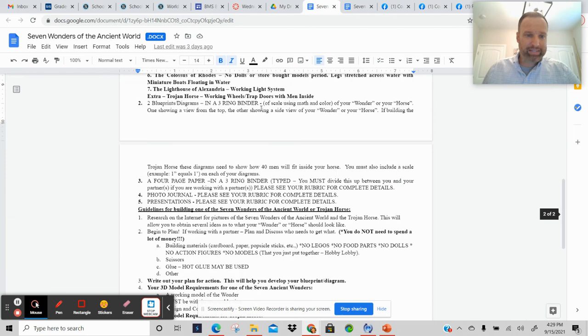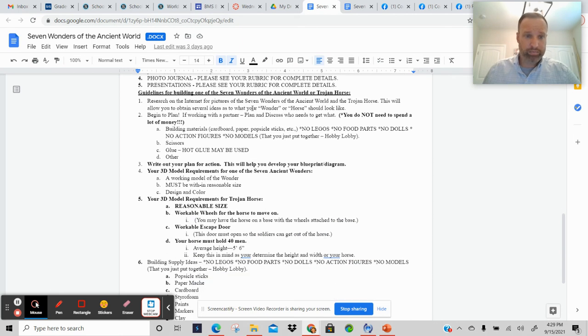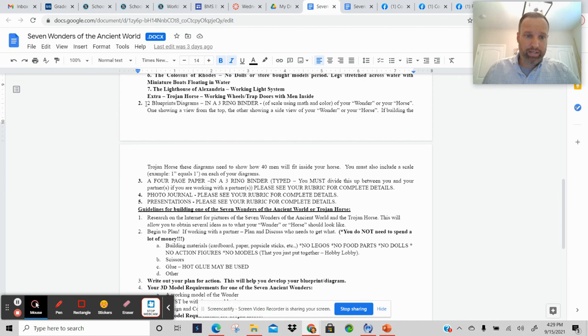All right, switching back to the next thing besides the model, what you need. The next thing that you need is blueprints in a 3-ring binder, of scale using math and color, of your wonder or your horse, one showing a view from the top. So you're going to have to give me a blueprint like you're looking down at your model or horse. What does it look like if you have a drone and you're looking down at it? Also, you would need a side view of your wonder, what it would look like if you were standing looking at it face to face.